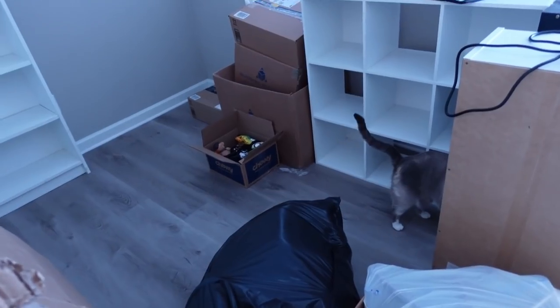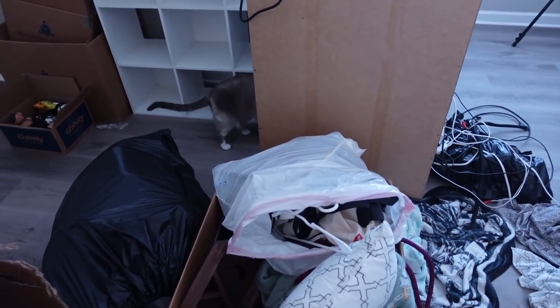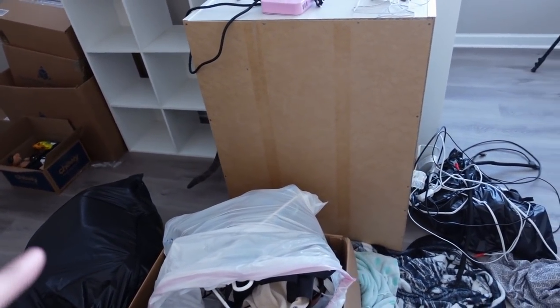All of my boxes of books are still in the garage. There's like 15 boxes of books in my garage. So my boyfriend's gonna have to help me carry all of these up here because I can't carry all of them because they're so heavy.